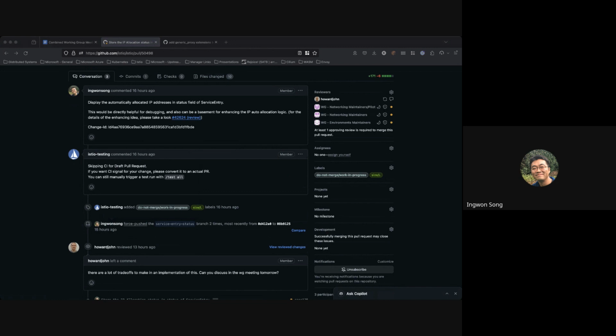Basically, I'm fine with any place to display the auto allocated IP address. Currently, the PR chooses the status field as the place to display it, but I think annotation or other places would be better. Yeah, fine.